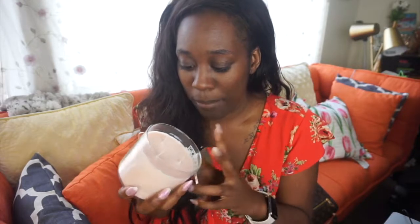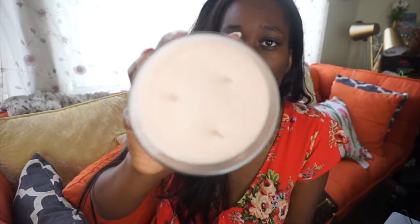But yeah, oh, this smells just absolutely heavenly. It's really strong on the strawberry end. It's kind of like a strawberry orange juice when you smell it. I haven't burned it yet, but I'm excited to. The wicks are looking quite nice too.